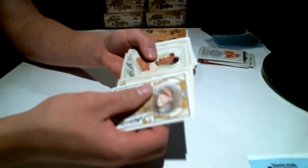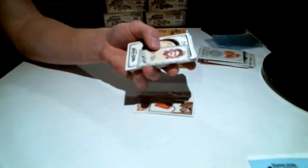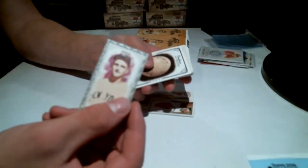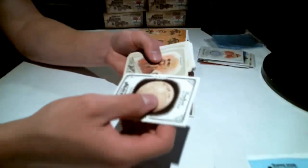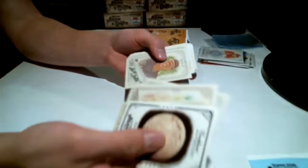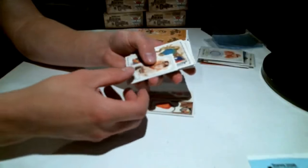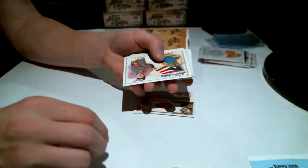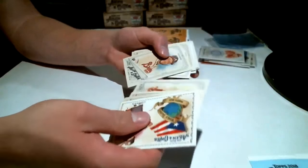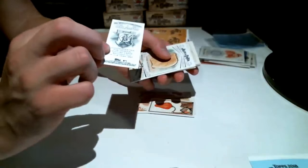Gehrig, Riley, Encarnacion, Santana, Fulmer, Strawberry, and Black Border for the Yankees. Roger Maris, regular back. Moons, Stugatz, Cabrera, Cobb, Bradley, Acuna Jr. There we go. Jackson, Tommy, Mini, regular back for the Indians.